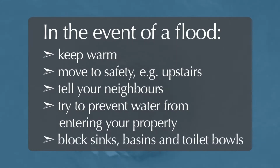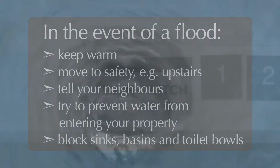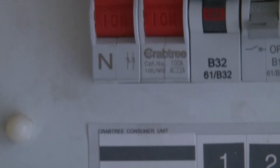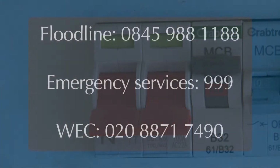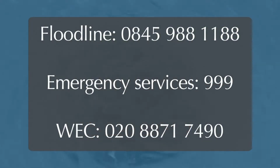Put the plugs into your sinks and basins and a sandbag in your toilet bowl to prevent backflow. You should also be ready to turn off your gas and electrical supplies. If you get caught in a flood, you can call the flood line, the emergency services, or Wandsworth Emergency Control.